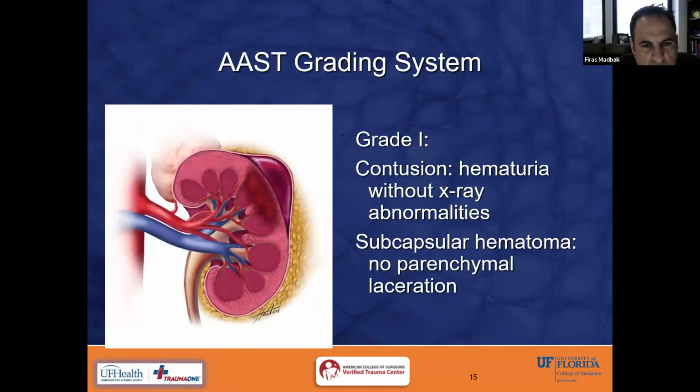Grading system, you don't have to know these, but every organ system has an organ injury scale by the American Association for the Surgery of Trauma, or the AAST. Basically, solid organ injuries go through 1 through 5. So liver, spleen, kidney are the ones that we talk about the most, but even the ureter has one, but it's not really of any clinical importance. But usually based on contusion or hematoma and laceration, so based on size and extent.